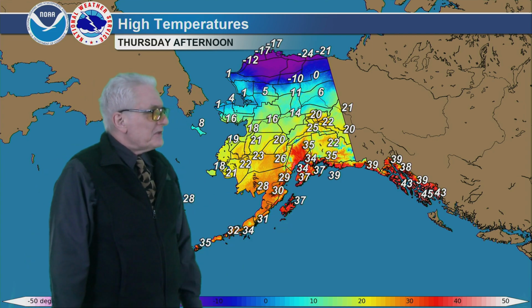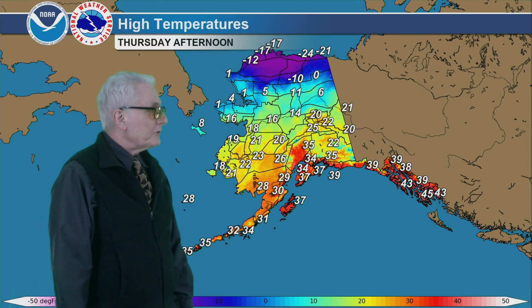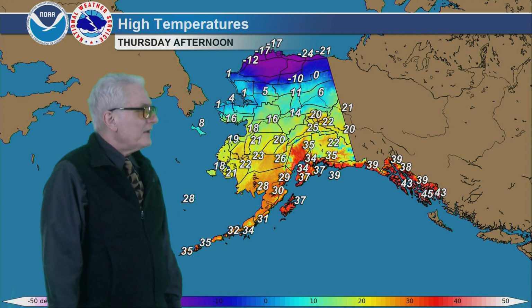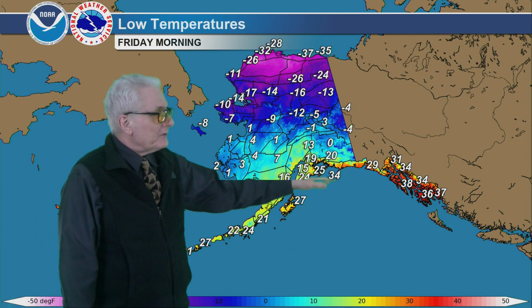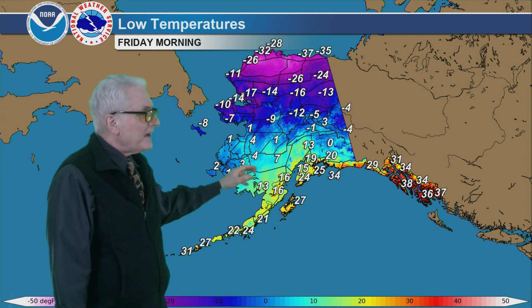Lower to mid 30s here, south central Alaska, except upper 30s Seward, Homer, Seldovia, Kodiak. 25 to 30 for Bristol Bay, and upper 30s in the northern Panhandle to mid 40s down to the south, followed by lows on Friday morning below zero, a little more prevalent here into the central interior and a little farther to the south.